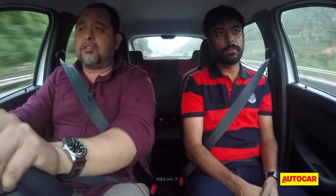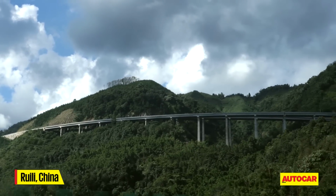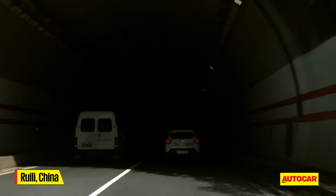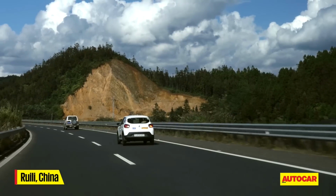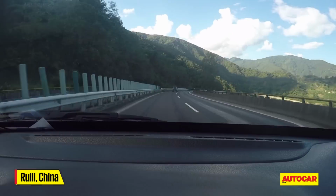With 400 kilometers to go today, we've left the border town of Ruili pretty early. You skim along the top of these mountains, and there's viaducts every few minutes, there's tunnels, and the scenery is just stunning. We're just having a brilliant time just watching the road go by. Of course, a bit more speed would be great. The limit here is 120, so we've got to stay well within that because you never know how strict they are.